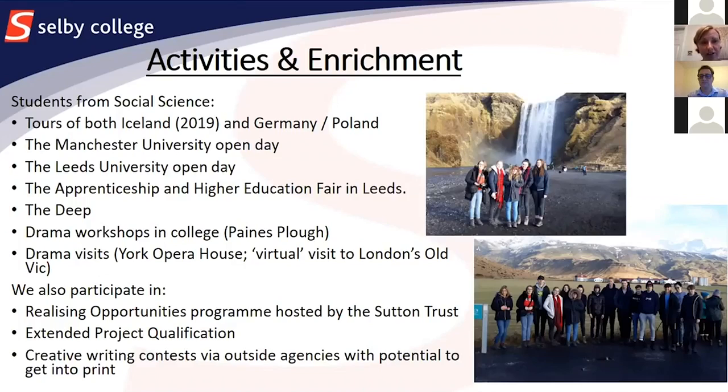So we have taken students to open days at Manchester University, Leeds University, and then also to the apprenticeship and higher education fair in Leeds. So they were all trips that we did last year in 2019.